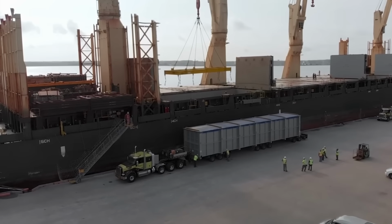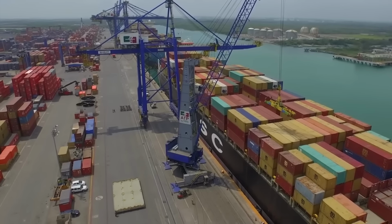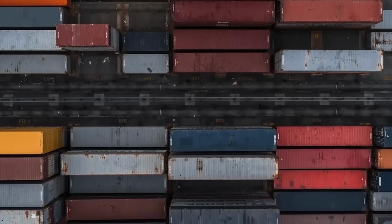Anyway, back to containers. These 4 sizes became the American standard in 1961. Within a few years, the ISO, the International Organization for Standardization, adopted them globally. The shipping container finally had a universal spec.